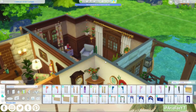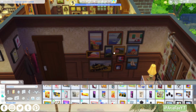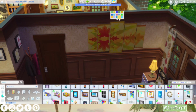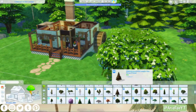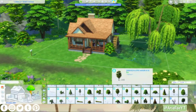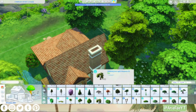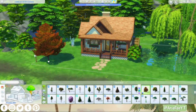So yeah, here I just changed that window and added in a seasons window in just a plain white color. This wall again I struggled with, but I ended up going with a seasons painting. It doesn't really match the style, but I thought the colors matched really nicely. So this willow tree is from Cottage Living. I ended up deleting that little holly tree, I think, and then this is where I decided to go with the Cats and Dogs ones because I thought they had really nice colors.